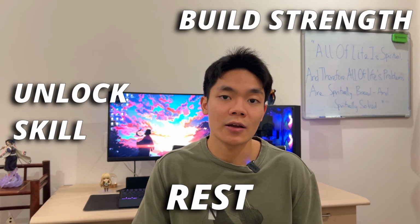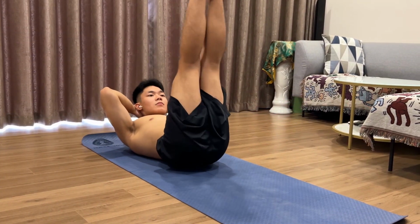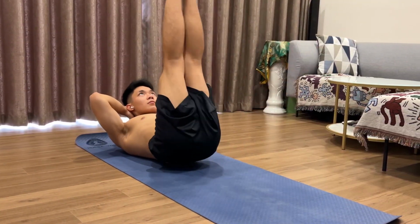This is how I often train in a week, and I think that working out like this will be effective since I can balance between resting, building strength, and unlocking skill at the same time. However, keep in mind that every one of us will have different physical strength, so training like this might be effective for some of you, but it will not for others.